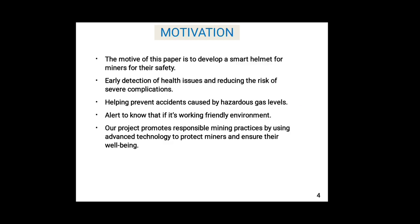In the underground mine, there are several risks and challenges for miners, including exposure to hazardous gas and poor air quality. Traditional safety measures may not always be efficient in providing timely alerts or accurate monitoring. So we have decided to develop a smart helmet that can address these issues.